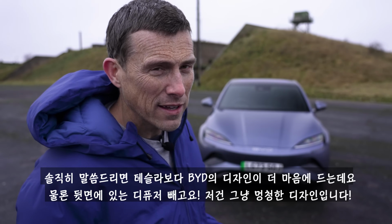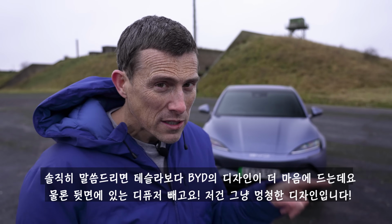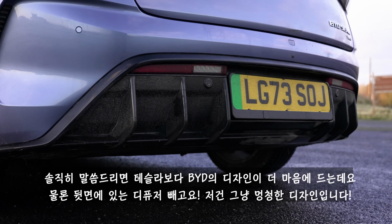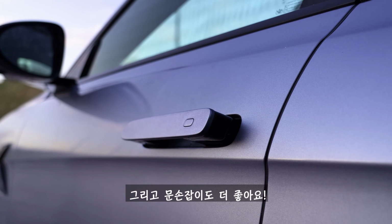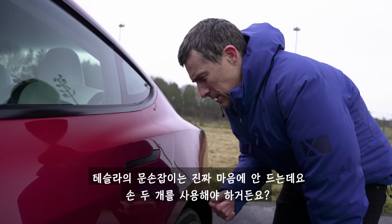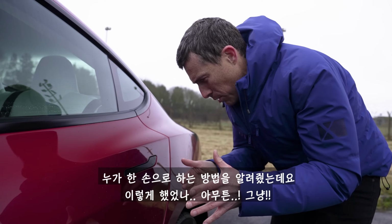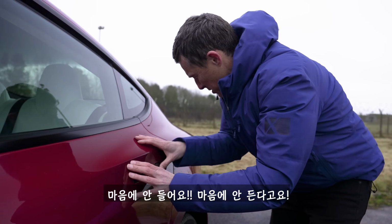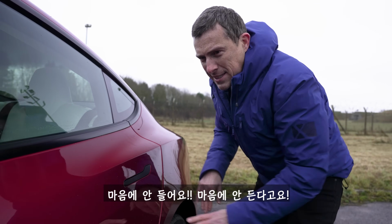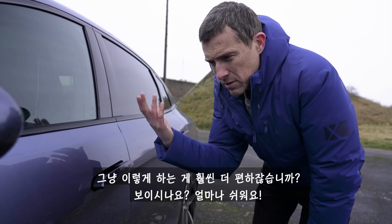You see, I ever so slightly prefer the look of the BYD Seal to the Tesla Model 3. Apart from that rear diffuser, it's just stupid. At least it does have better door handles though. You see, I really don't get on with the ones on the Tesla. I have to do it two-handed. Someone show me how to do it properly once. I'm not sure if it's like that that you do it, but I just don't like it. So I prefer to just go like that. It's just easier, isn't it?